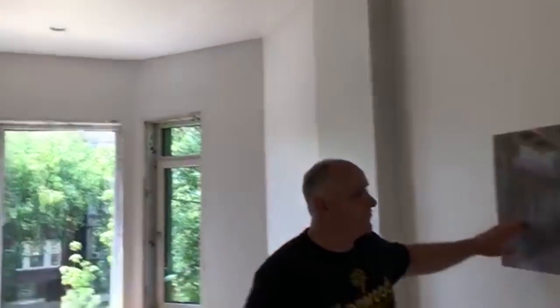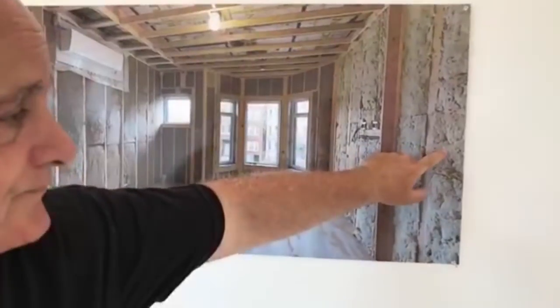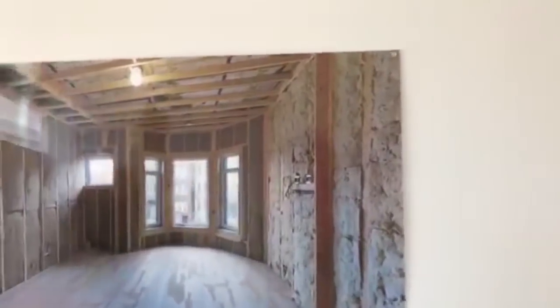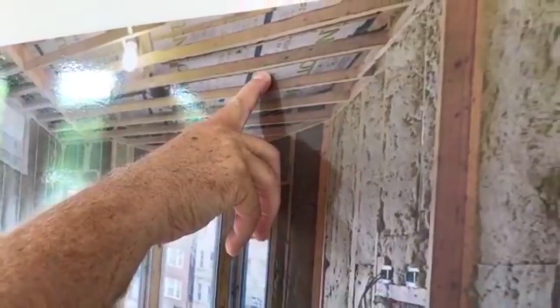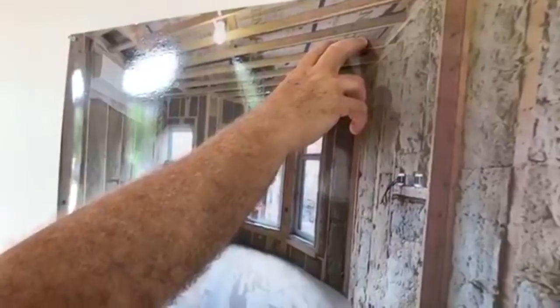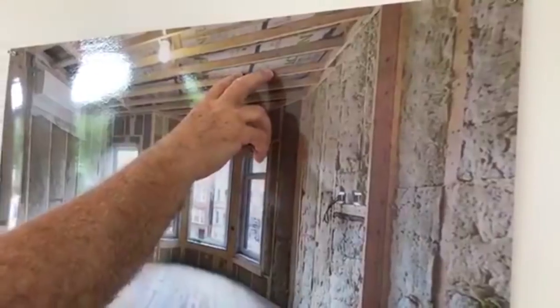Here's the master bedroom. This is what it looks like behind the walls. This poster is on this wall, right about here, and this is the common wall. We've insulated the common wall, probably 2 inches on average. And you can see up here, this is our airtight vapor barrier, stapled and taped up to the roof joist. Above this is at least 9.5 inches of dense packed cellulose.